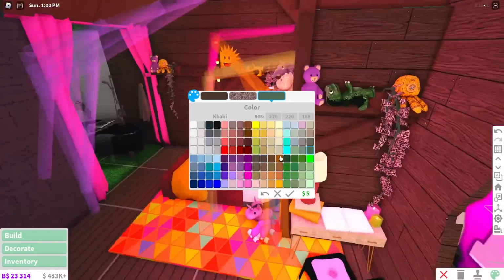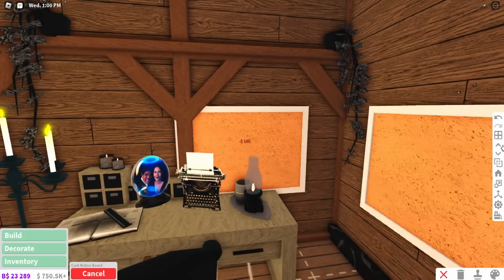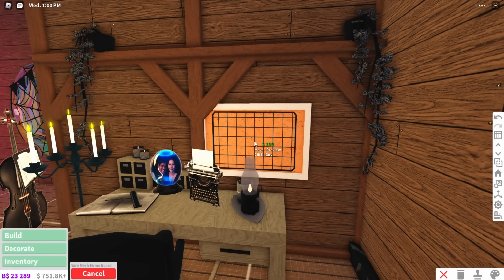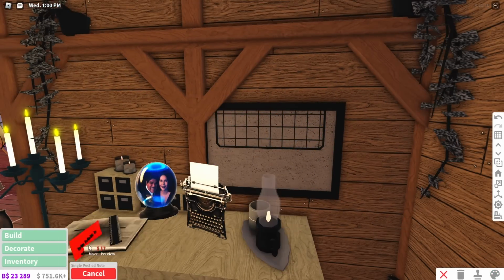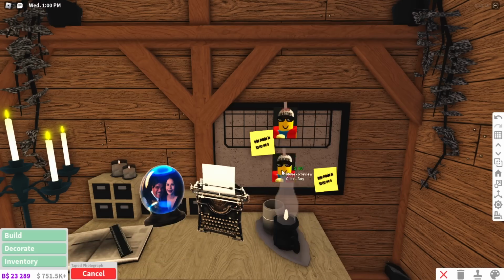I now go back to Wednesday's side, and I'm going to be decorating her desk space because it was quite empty. So I added this little cork board and also a metallic grid type of thing where you hang post-its and pictures. And then I just decorate her desk area, as I said. Yes, okay.